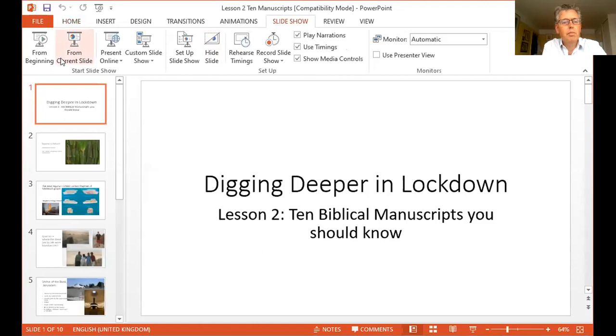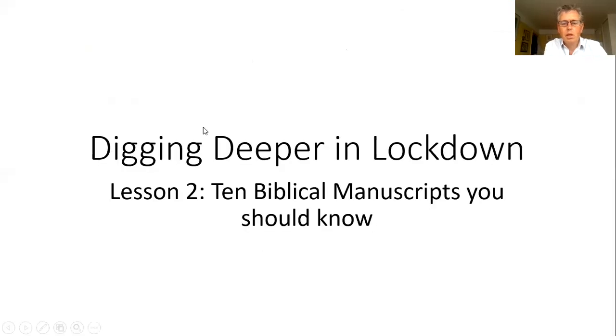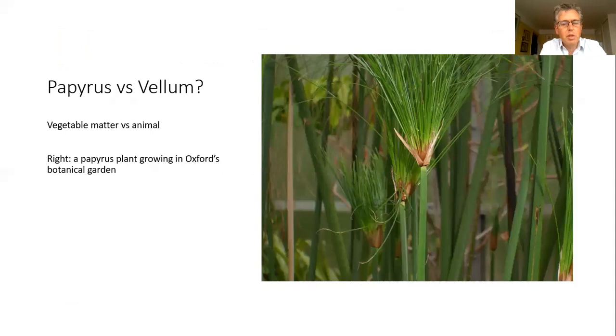So here we go. There we are. So that's a papyrus plant. It's rather pretty. Papyrus is vegetable matter. It tends to rot, especially when it's damp. Vellum is the other thing that manuscripts are written on, which is animal skin, otherwise known as parchment. Interestingly, the Acts of Parliament of the UK have been written for many years on animal skin because we know it lasts. Definitely sounds old-fashioned, but that's how it's done.